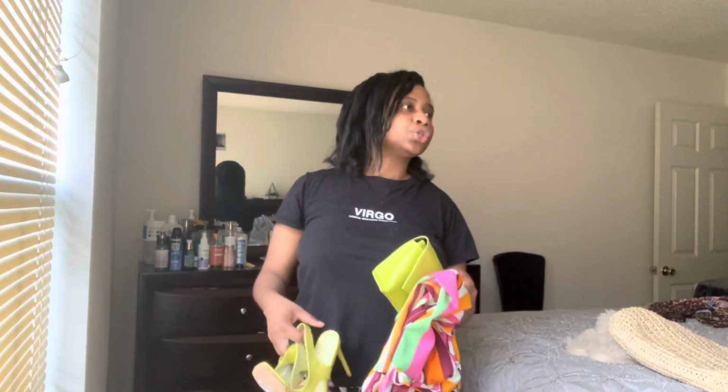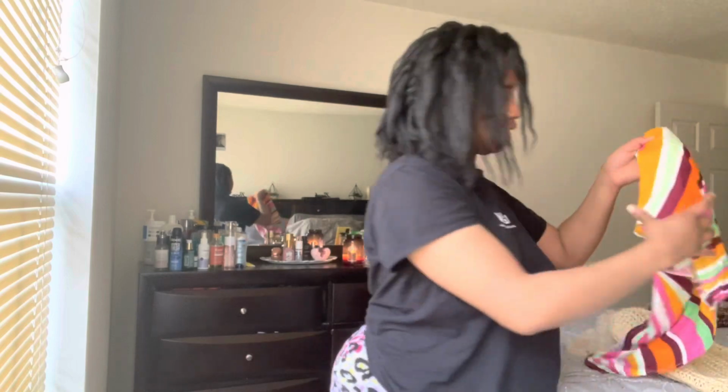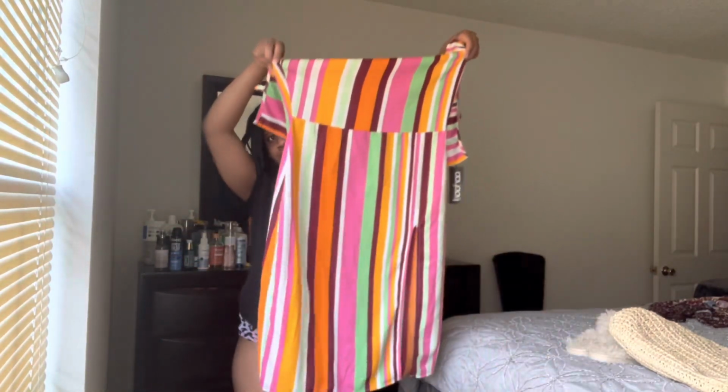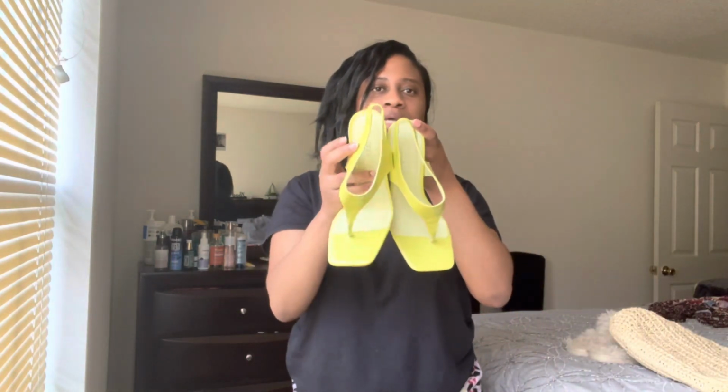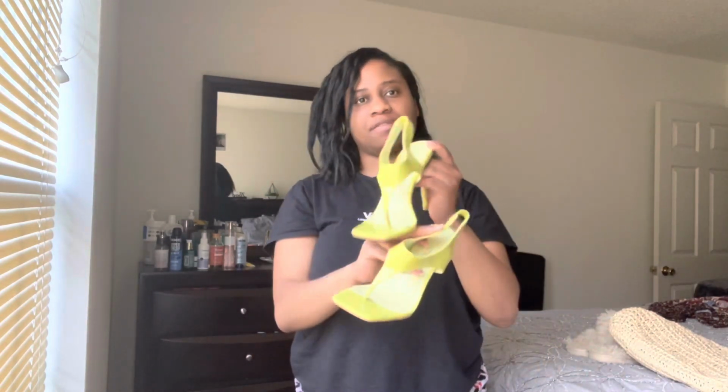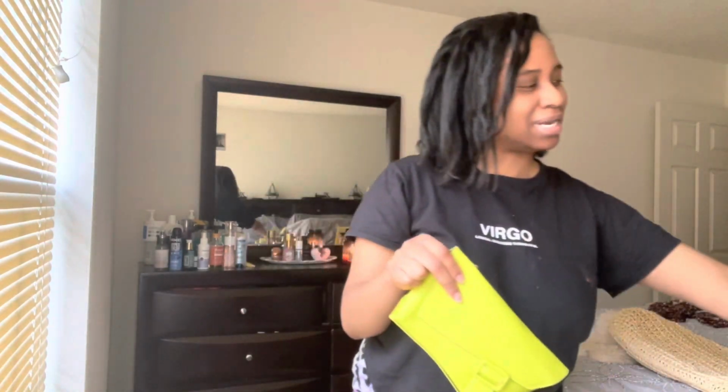So I also packed an outfit to wear to dinner. Of course, we have to eat. I'm going with this dress here that I bought from Boohoo some time ago. Very pretty dress. I love it. I'm just showing you guys what I have so far. And I will be pairing it with these. Don't remember where I got this from, but I really love it. I see the vision with this, so I'm pretty excited to rock those. I'm gonna be taking pictures, of course.